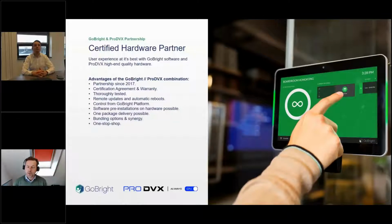Yeah, and to continue on that, it's not only the will to work together, but to make sure that the channel has everything fixed to sell to their customers as a combined product. We said that we want to certify our cooperation. So that means that we establish a document in which we state a lot of things that we expect from one another to do to make sure that the combination of the GoBright platform and the hardware of ProDVX always works together. And in the case of warranty, that it's always covered. You won't get any discussion with either ProDVX or GoBright if you need help or you need warranty or you need support. So that's the basis of our hardware certification.